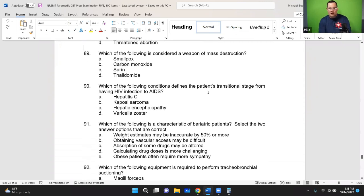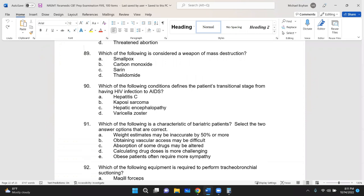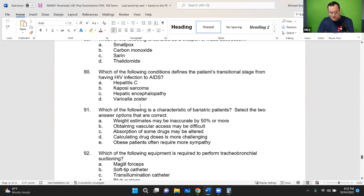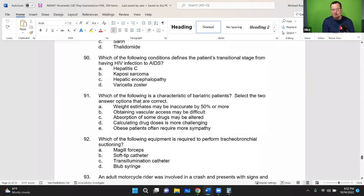Number 89, which of the following is considered a weapon of mass destruction? Sarin. Sarin, good. Sarin was created in Germany in '38. It's a pesticide, so this is organophosphate poisoning. It's a nerve agent, chemical warfare, the most toxic and rapidly acting known. Similar to certain insecticides, these organophosphates have harmful effects just like an insect killer, and it was used in warfare. That is sarin.